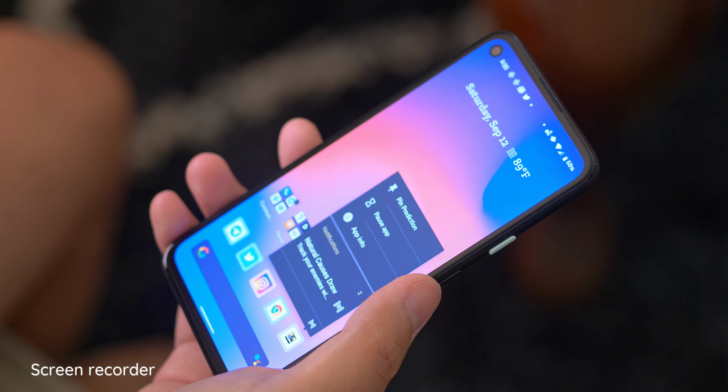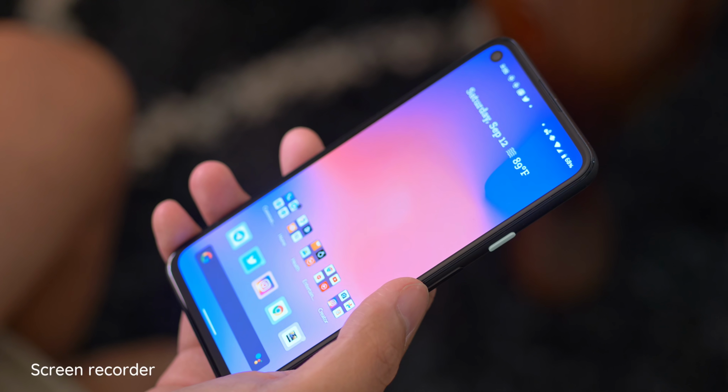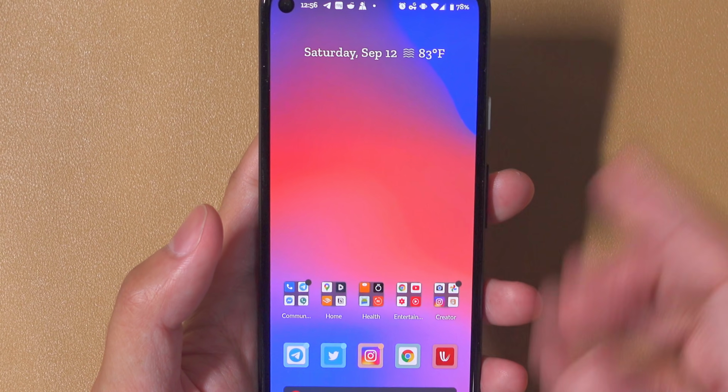Also, if you haven't noticed by now, I like using the screen recorder in my general reviews, because it's kind of cool to have the phone just sitting in my hand, and then it's just doing its thing without me even touching the screen. A lot of people have asked me how I get those shots. Screen recording.